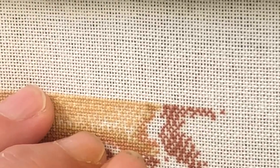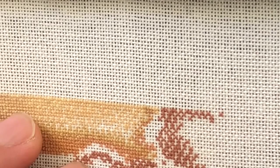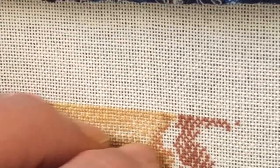Right, I'm going to leave it here. I will probably continue finishing off this thread, because there's not much more of this colour here to do. So we're at about an hour anyway.